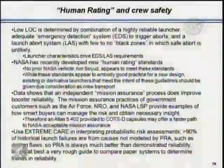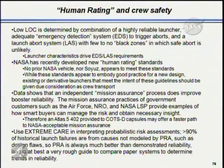Finally, to everybody watching this process and to people within and without NASA, I have to say again more lengthily what I've said in questions. You have to use extreme care in interpreting probabilistic risk assessments. Over 90% of historical launch vehicle failures, and I'm being understated, are from causes that are not modeled by probabilistic risk assessment. Things like the design's not right, the environment's not right, the testing didn't test what you thought it did, somebody plugged the connector in backwards, that kind of stuff.